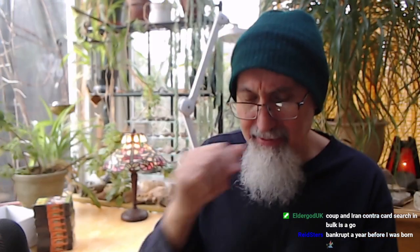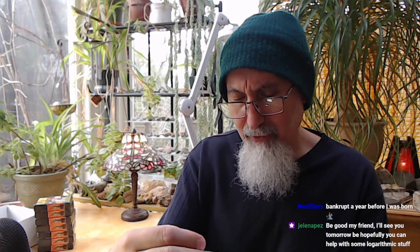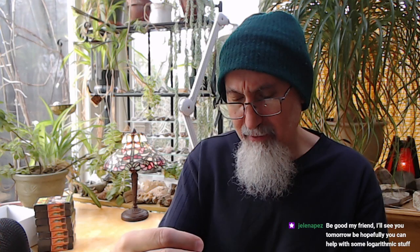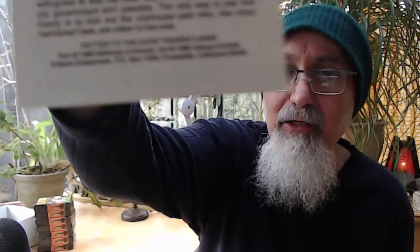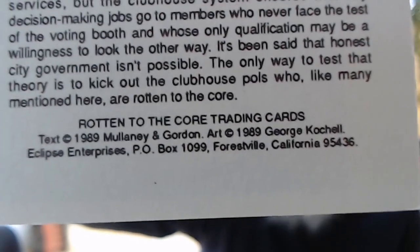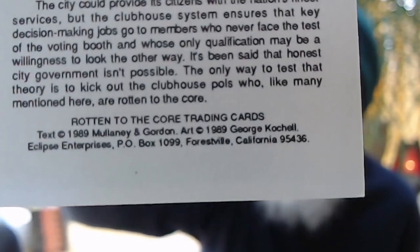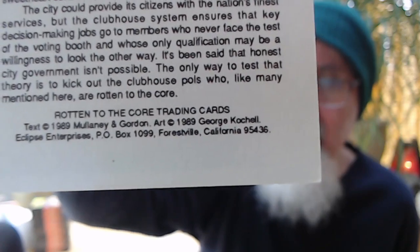for this one, does this have copyright on it? It should. Yeah, check this out. It says at the bottom here, Rotten to the Core trading cards, text copyright 1989, Malarney and Gordon, art copyright 1989, George Tochel, Eclipse Entertainment, PO Box, blah, blah, blah. So the copyrights are owned by the individuals, the people that were involved in that, right? So if you want to reprint this, you would have to contact both those people and the artist. And Eclipse Comics went bankrupt, but Todd McFarlane owns the stuff, right?